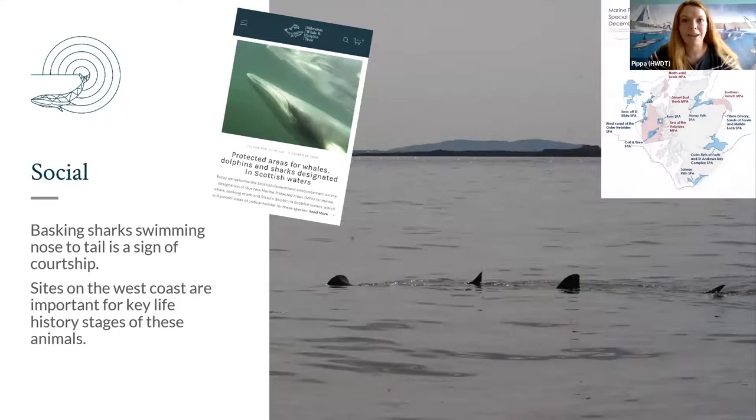Another great example of behavior that we can learn about is basking sharks. These are basking sharks. There's two sharks here with the triangular fin, and then the second triangle, that's its tail. Then we've got another fin and then another tail. So they're both swimming along together in a line. And this is thought to potentially be a courtship behavior, although we're still trying to figure this out along with other researchers. So it shows that they're here for important key life history stages. And that data helps to make sure that they're protected.